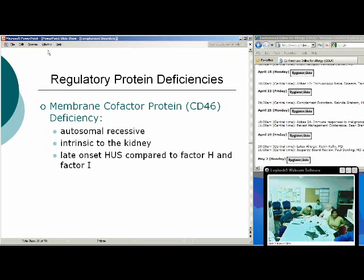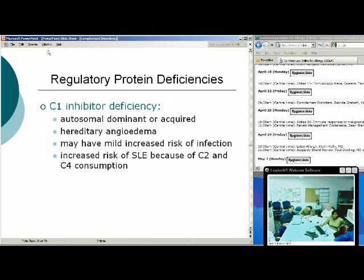And so the third one is membrane cofactor protein, which is CD46 deficiency. This is intrinsic to the kidney. It's also autosomal recessive, and it's late onset HUS compared to factor H and factor I. So basically with factor I, you're going to have atypical HUS, membranoproliferative glomerulonephritis. Same thing with factor H, except you're going to have the macular degeneration. With MCP, you're going to have the same thing, except you're going to have a late onset HUS. So you have to kind of tease out the major differences between the two because a lot of these are similar.